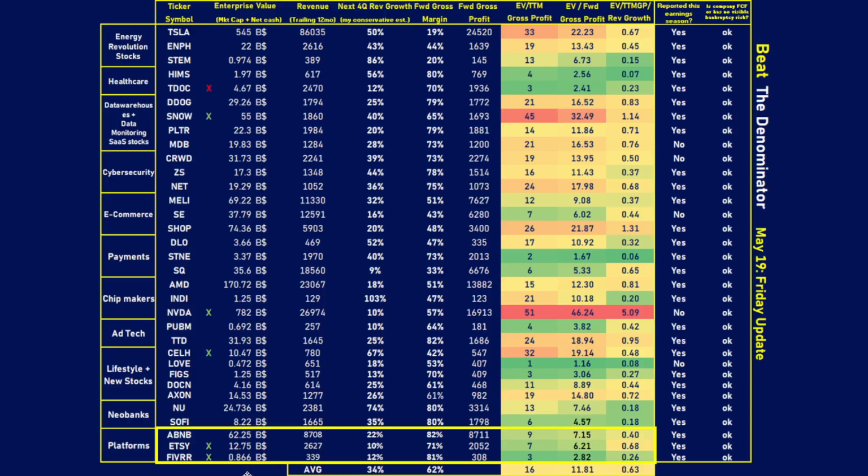And Fiverr right now, the stock is cheap. Why is the stock cheap? Because a lot of people are caught in that ChatGPT hype and saying, well, it's pointless to use Fiverr because today anybody can just pay $20 a month and use ChatGPT or use the new Google Bard.